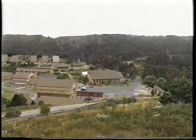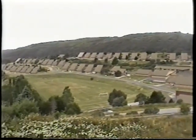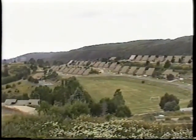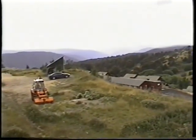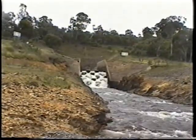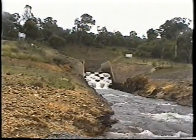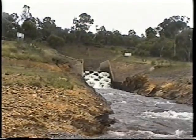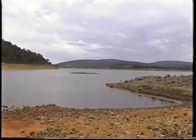Cooma, the highest town in Australia, and the centre of the Snowy Mountains scheme. Doesn't that street design grab you? The Providence portal of the Murrumbidgee-Eucumbene Tunnel, discharging its water into Lake Eucumbene, which is the largest reservoir in the scheme. This is just a very small arm of it.